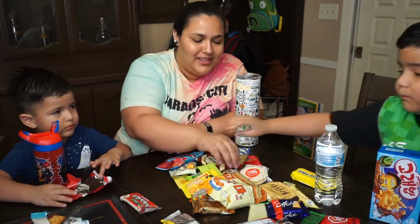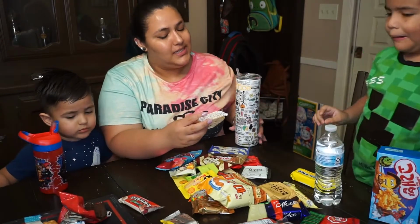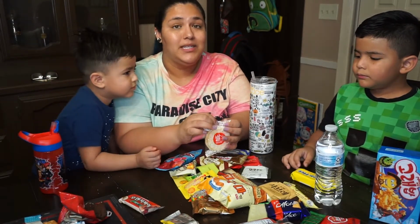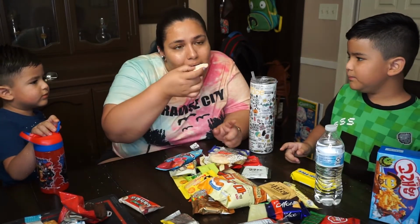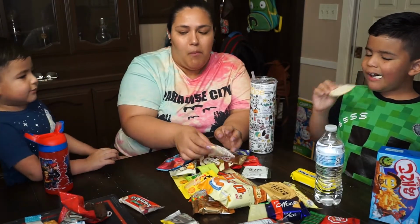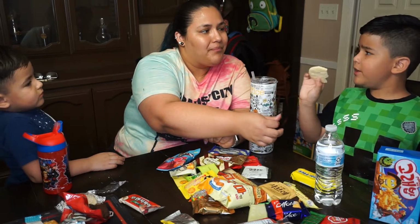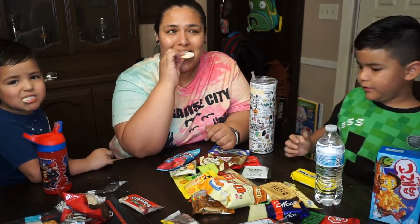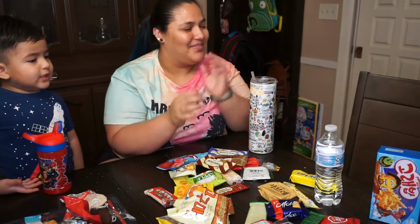Okay, I wanna open these because these kind of look like some that we tasted last time and I really liked them. This one just says syrup coated rice senbei. It looks like the ones that were in the Japanese box and I really liked it. This looks like rice cakes. How does it taste? It tastes like candy. It's like a sugar-coated rice cake. Good! That tastes pretty good.